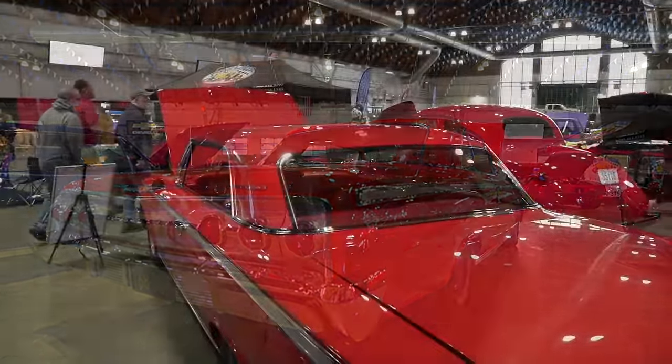I always loved this car and always wanted to build another one, so we built the car from scratch. I got the permission from the original owners of the car and the family. They all flew in from Texas to see the car after I finished building it.